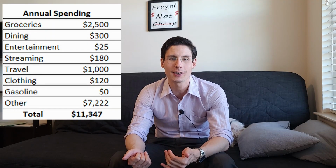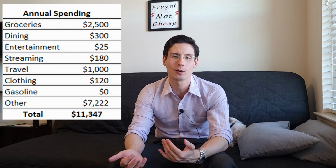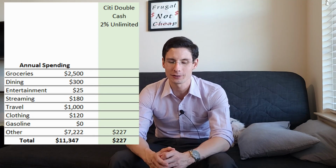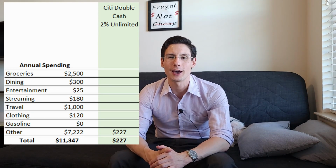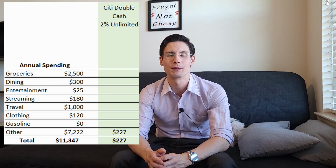Now, I've done the math looking at my current budget and allocating, seeing how much I'm spending in different categories and what that would net out in terms of the cashback points. And using the Citi Double Cash, I would end up with $227 a year in cashback rewards. And with Citi, you can cash these out one-to-one as cash. So that's a nice thing.